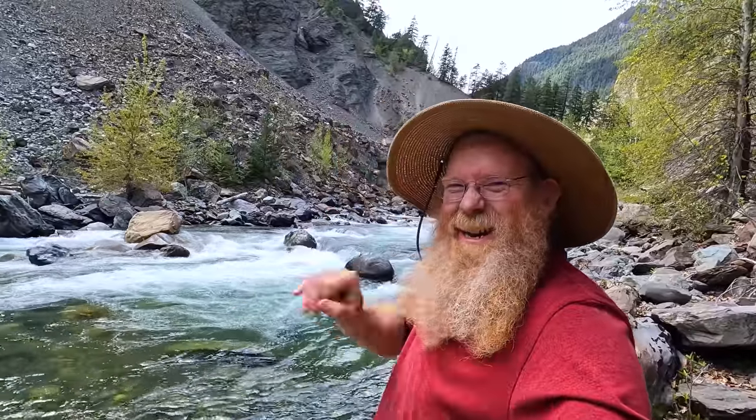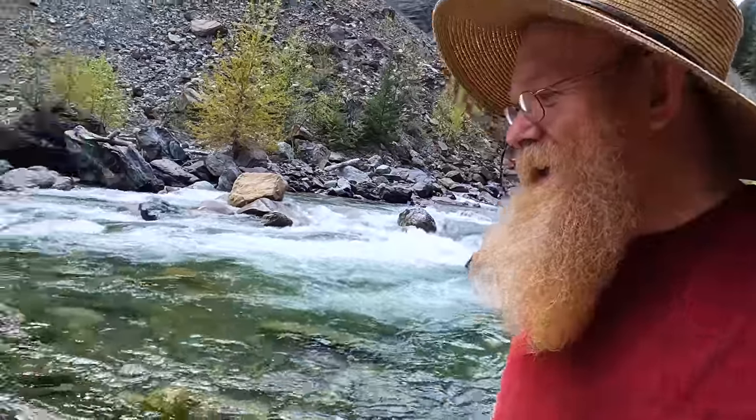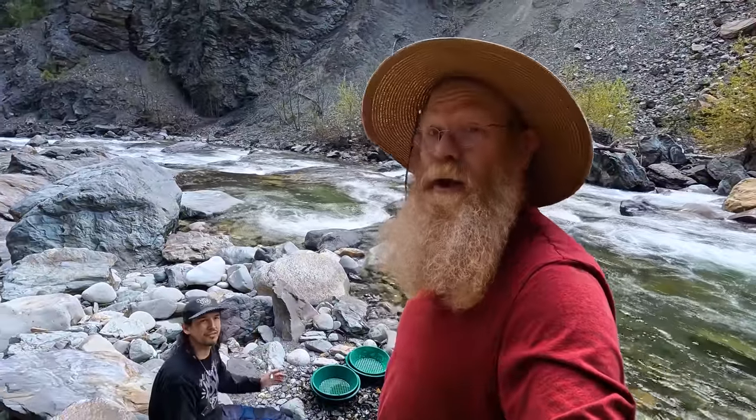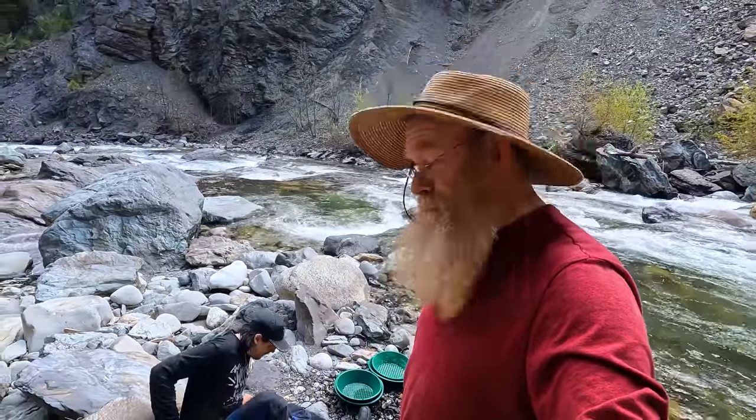Typical for this river. It gives you just enough to get extremely excited, and then just nothing. Oh, we thought we were gonna have a huge payday, but it just looks to be one big nugget. And $1.30 and change. Is there still stuff to work down there? One more pan.